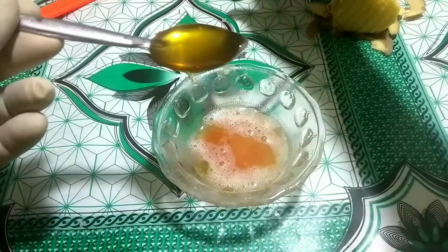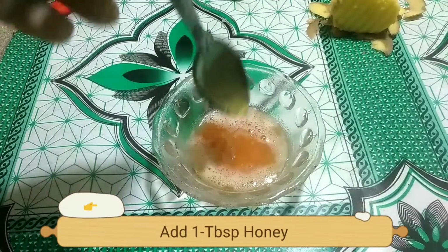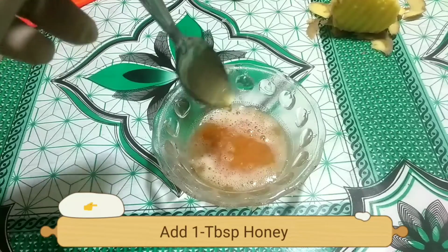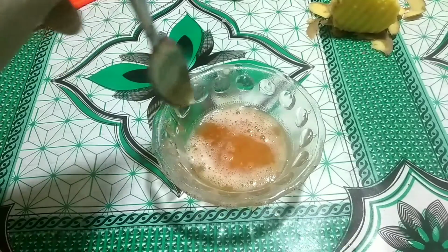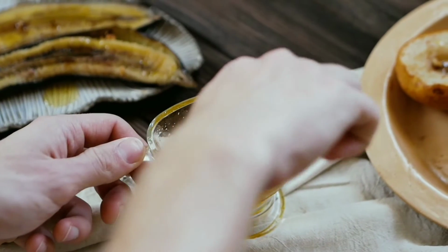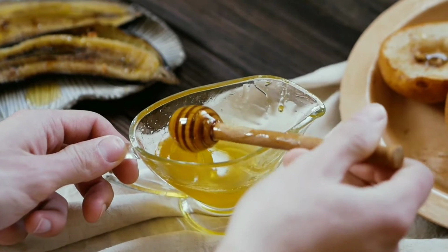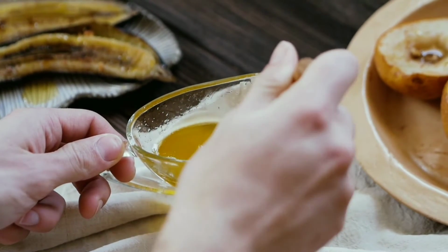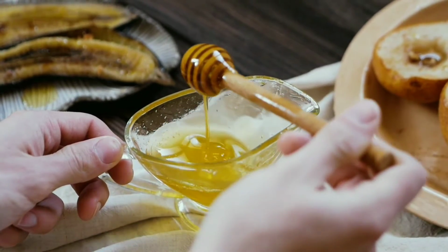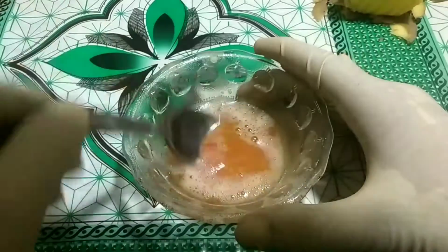Add 1 tablespoon honey. As honey contains antioxidants, antiseptic, and antibacterial properties, along with moisturizing properties, it helps to deeply penetrate the skin, soften the skin layers and work to remove impurities from pores including dirt that causes blackheads. Mix well.